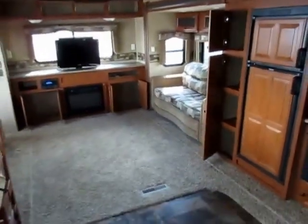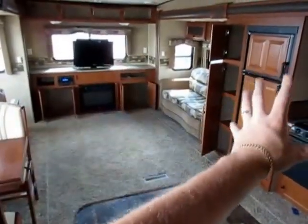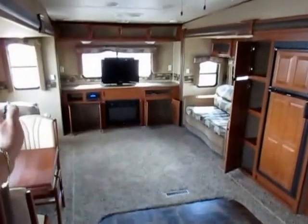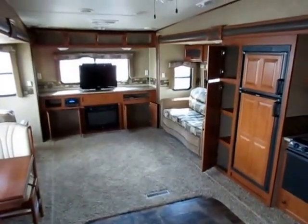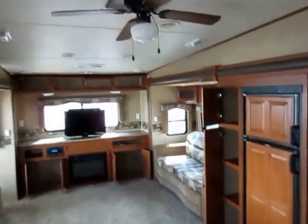Now the cool thing with the 3200 model is we have two super slides set across from one another. We have a massive living space. What this means in English is basically we have a 14-foot wide living space. That's like a double wide home, essentially. So you're getting bigger living spaces and more storage and comfort and light and breathing room because of it.